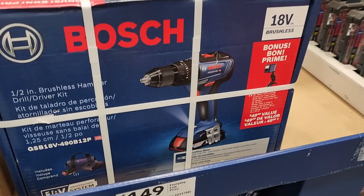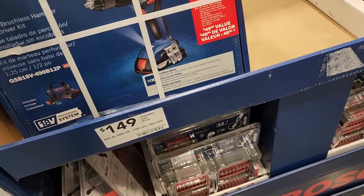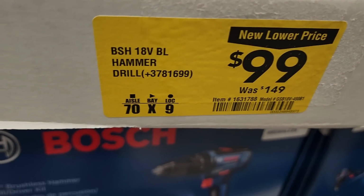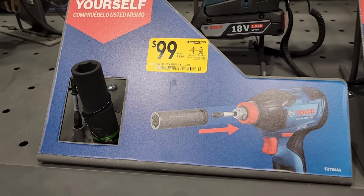Some stores they have them for $200, so just keep an eye out on that one. Got a 1/2 inch drill there, $149. It does include a laser level on that one, so if you guys need that, get that combo. $99 for the hammer drill by itself, down from $149. Bosch 1/2 inch. All right, you got $99 for the Freak.